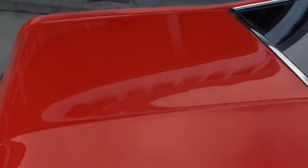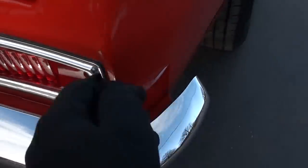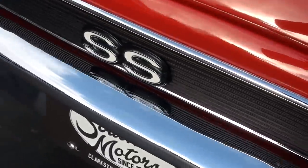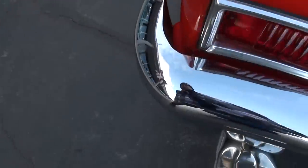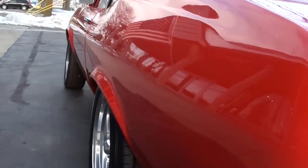You can see all custom interior in there. Really pretty car, man. Little things you can nitpick on it, but man, this thing is slick. That's just wax right there, guys. Yep, I guess put a little wax on it. Nice and straight down the sides.